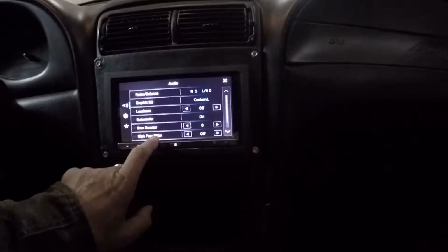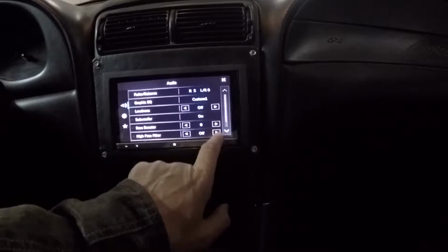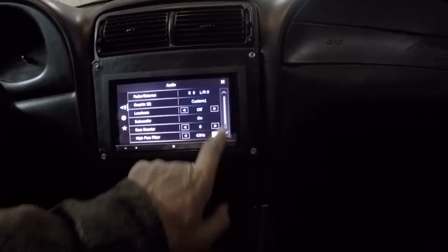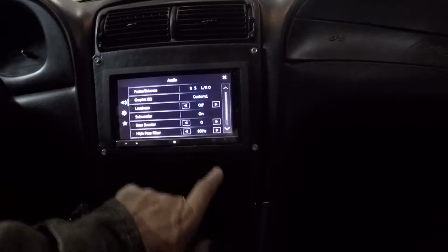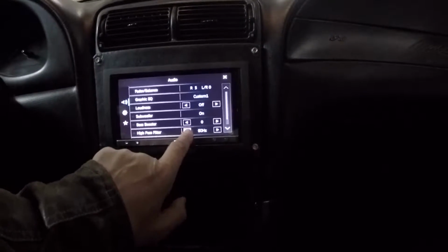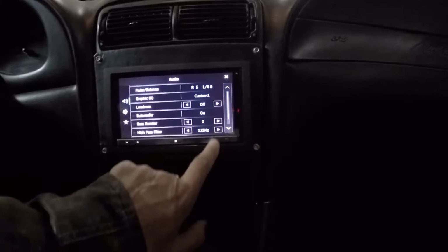You've got high pass filter. Now, I'm not really familiar with high pass filters, exactly what that is. I think that trims off the high frequencies, but I'm not sure. We have different hertz in there, 80 hertz, 80 as high as it goes. It looks like, actually I'm not touching it yet. There we go. 80, 100, 125.